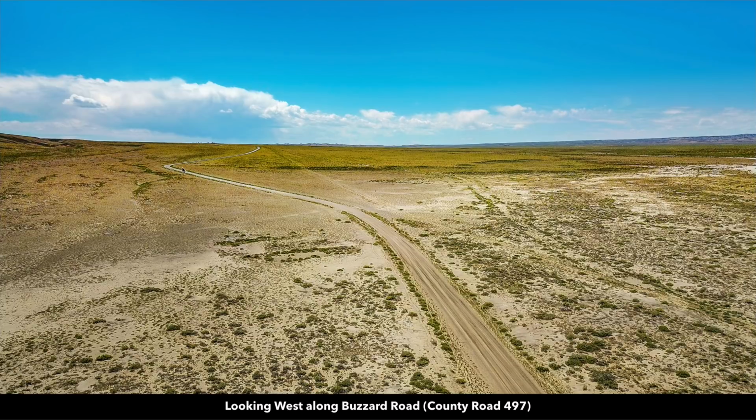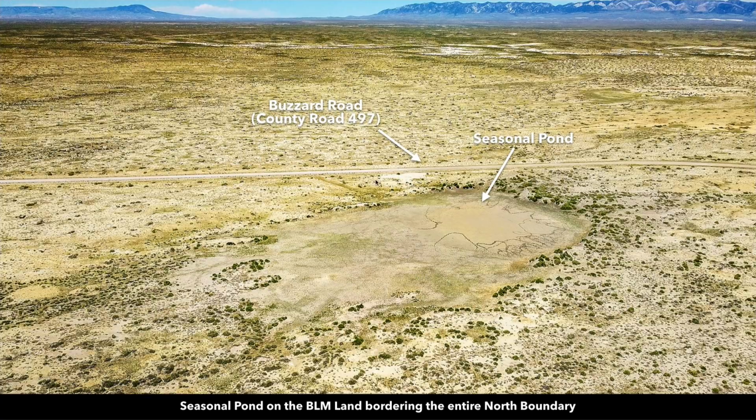And then here's a photo of Buzzard Road, County Road 497, taking you to the property. Here we are looking north. This is that seasonal pond that's on the BLM land to the north.